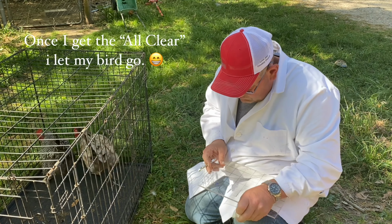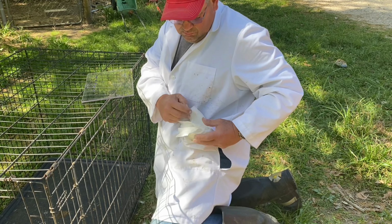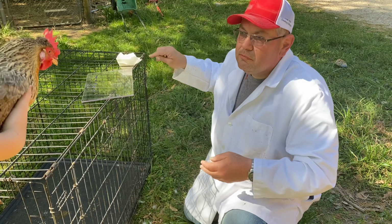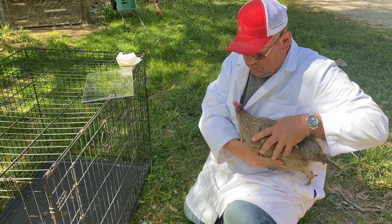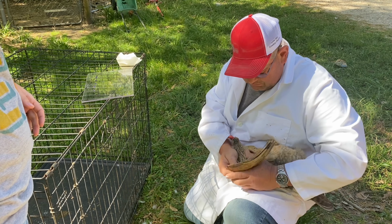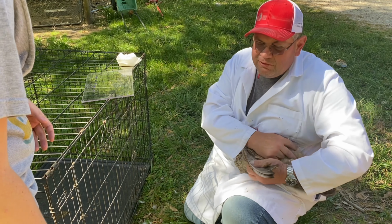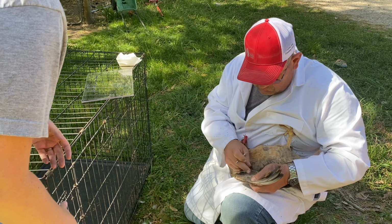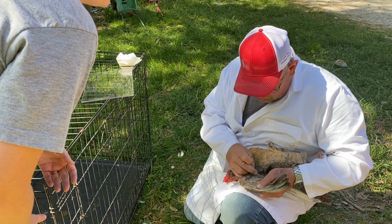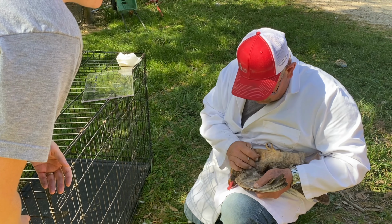Good. There you go, see? This one is my blind chicken. And she gets around just like the other one. She's so friendly, probably because she's blind too. But yeah, she gets around and she picks on the other ones when she doesn't get her way. Come on, little girl. You're okay. She's my kid's favorite because they can just pick her up whenever and tote her around.